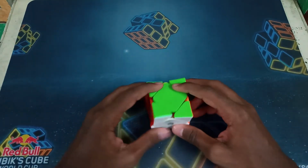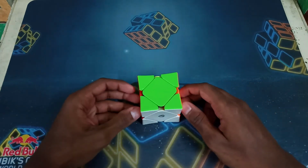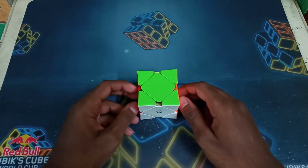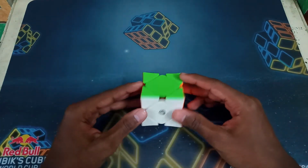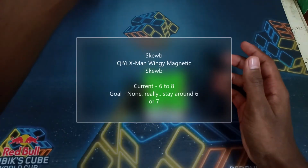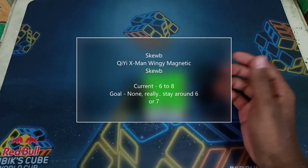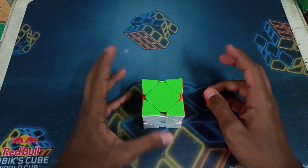Okay, so yeah, my current timing average for Skewb is probably around 6 to 8 seconds, probably closer to 8, I would say, like 7-8 seconds. But I don't really have any goals for Skewb, probably just stay around the 6 or 7 second mark. I really don't mind. But in the future, I do want to learn more advanced methods, like Sarah's advanced method. That would be nice. So yes, that is Skewb.